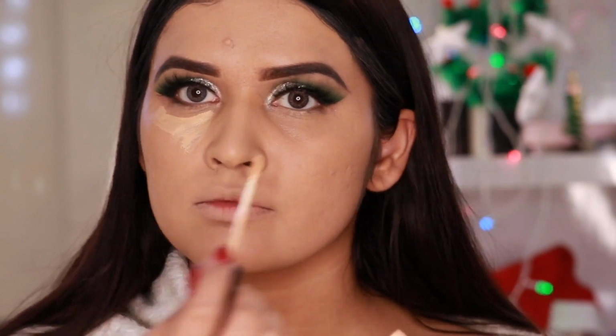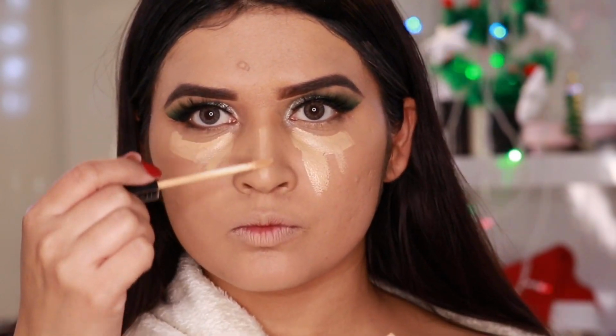Now I'm highlighting my under eyes and my highlighting areas with a concealer from Maybelline in the shade Sand.